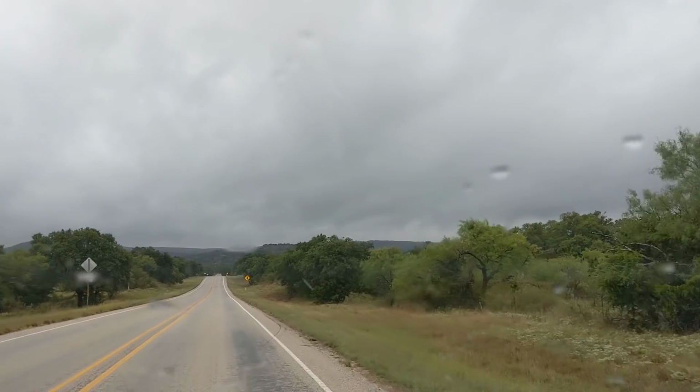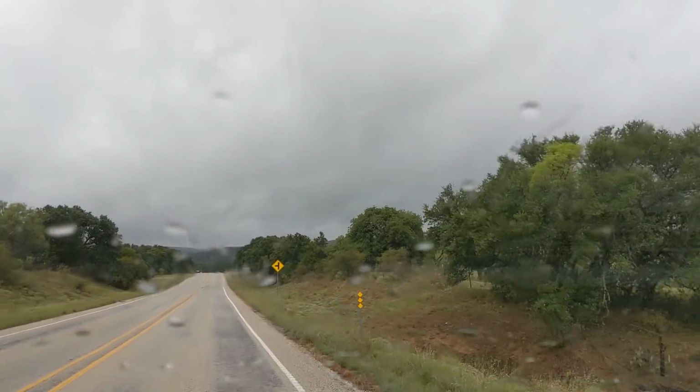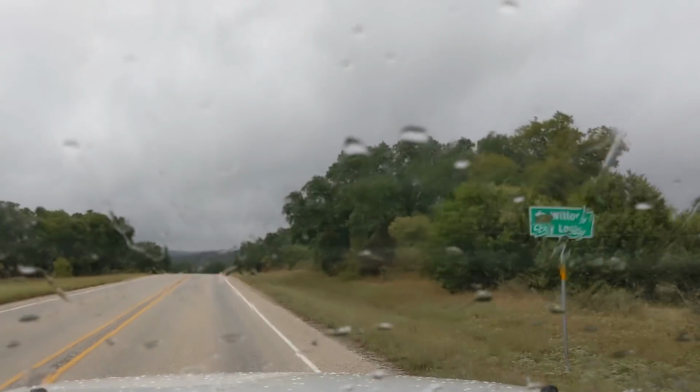But anyway, guys, from on the road to Fredericksburg, this is Highway 16 going what? East, maybe? Or no, south, I guess. South. I think this road runs north and south.